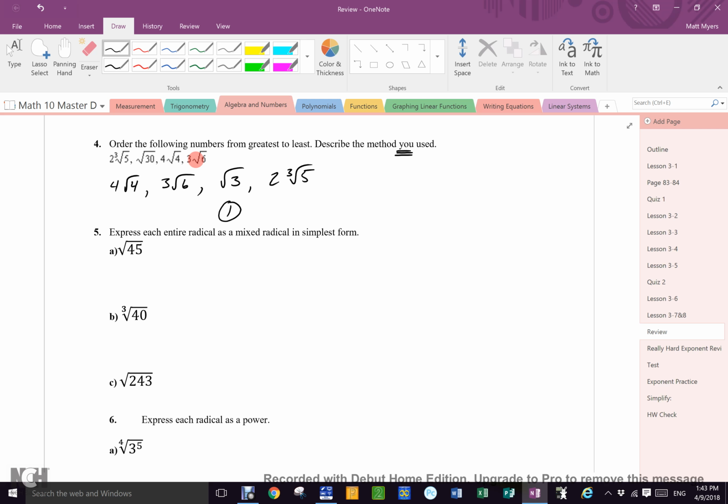Okay, what I would have done is I would have said, okay, well, root 30, fine. 4 root 4, so I had root 30. 4 root 4 is root 64. 3 root 6 is root 54. And 2 cube root 5 is the cube root of 40. That's what I would have done, right?